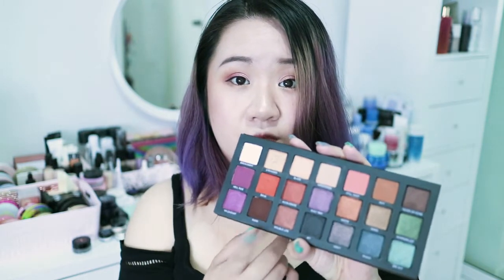Like, let me do a random swatch here. I love the shades on this, and I just think it's really blendable, really beautiful. Only thing I don't like about this palette actually is the packaging. As a designer myself, I get very bothered by this sort of packaging.